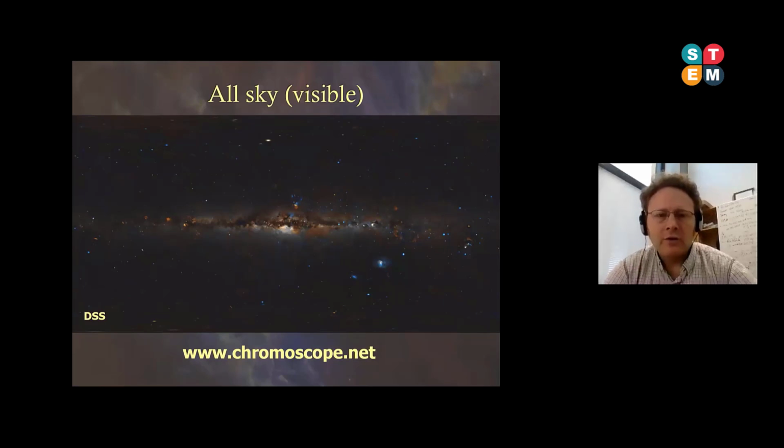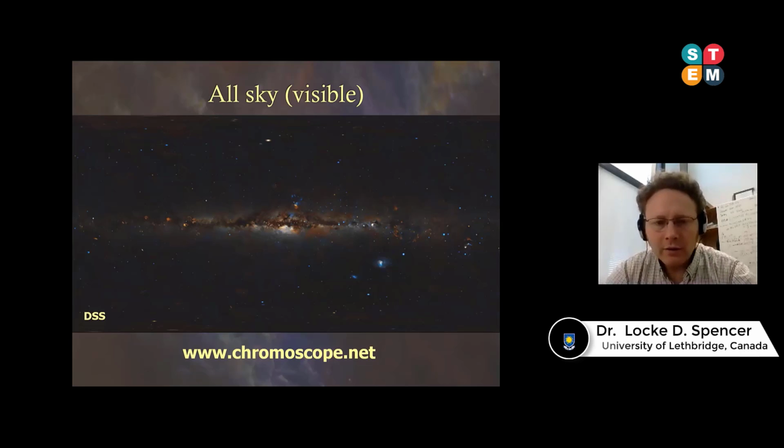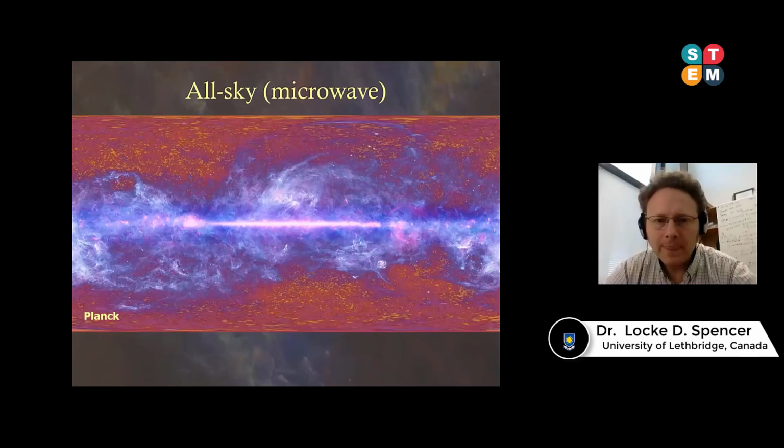Here's another optical image of our full sky, and then I'm going to switch over to the Planck image, which is the microwave or far infrared image. Also give credit to Chris North at Cardiff University, chromoscope.net, if you want to play around with imaging the universe in different regions of the spectrum. That's a neat toy to play with.